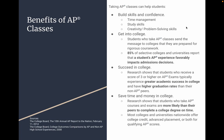There are many, many benefits to taking AP courses, even beyond the ability to receive college credit. One of the things that is really beneficial about AP coursework is that AP classes tend to build students' skills and confidence. It can really help with time management. It teaches study skills that'll be necessary for students to be successful in college. And it really increases their ability to think creatively and to problem solve.